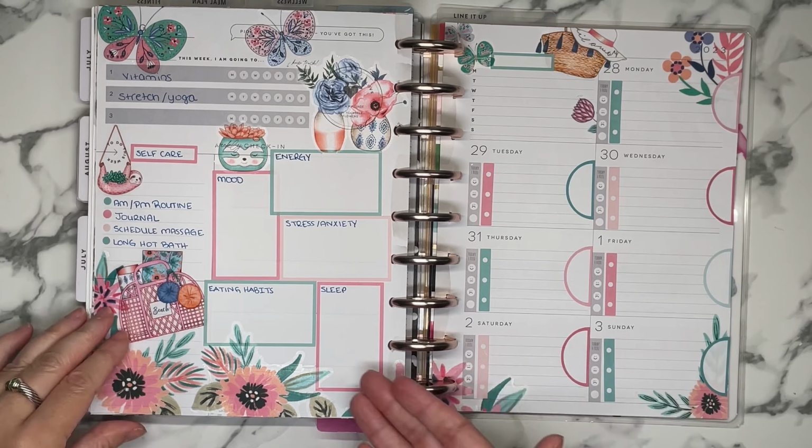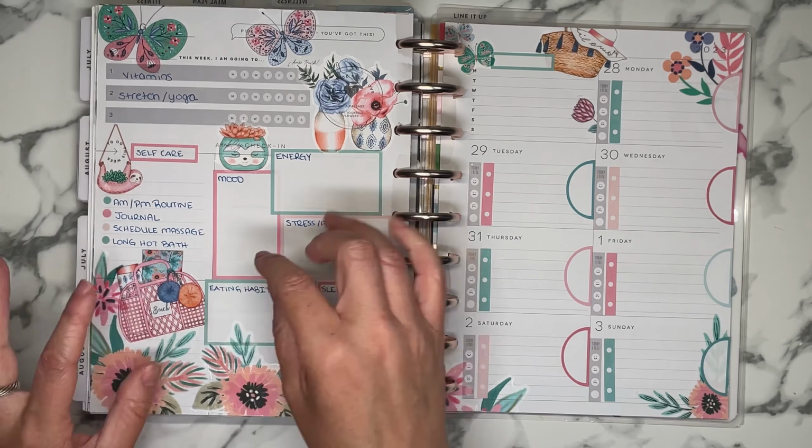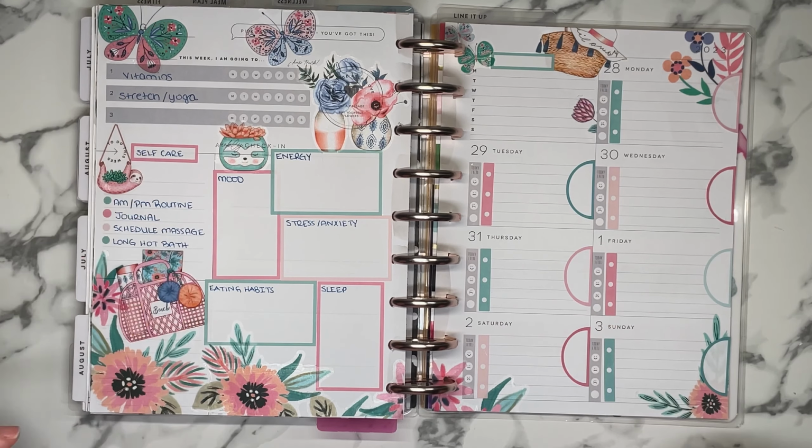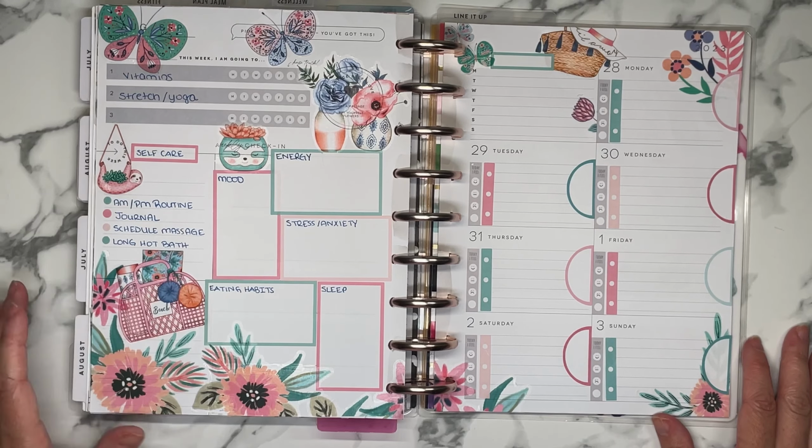In all honesty, if you're going to write in the boxes, I didn't cover up the lines. I just covered up the words and then the numbers. But you probably really don't have to do that if you're going to be writing in the boxes, because once you start writing, it does camouflage what you can see through the sticker.